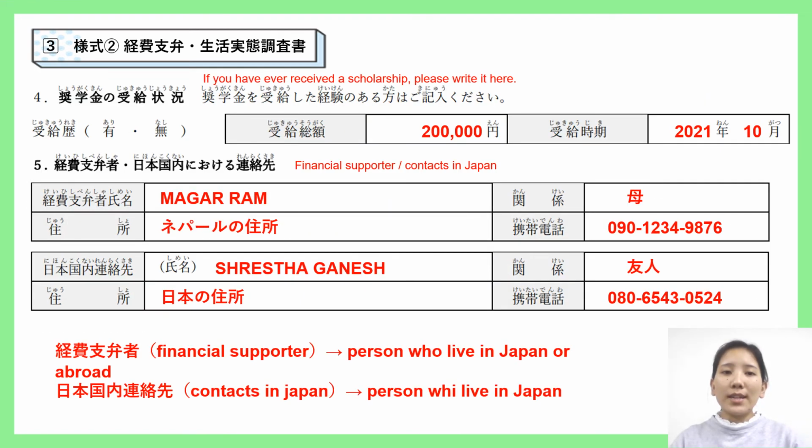The fourth part is about the scholarship. If you have ever received a scholarship in the past, please circle yes. If not, then circle no from the brackets. Those who have received one, please write down the amount of money and the debt. At number 5, write the details of financial supporters and contact person.